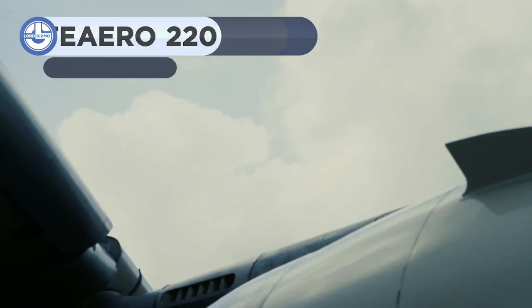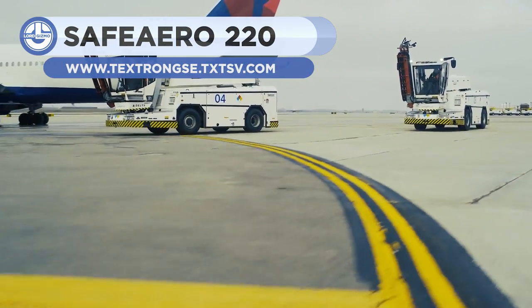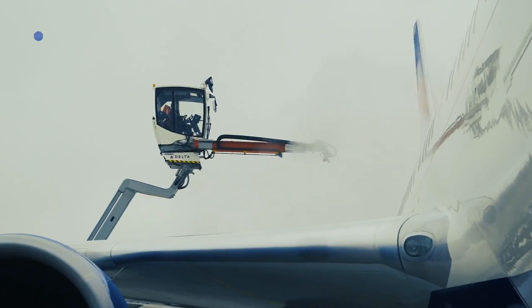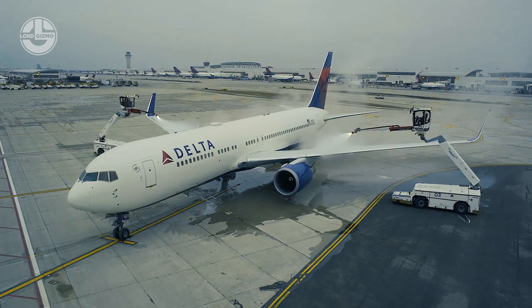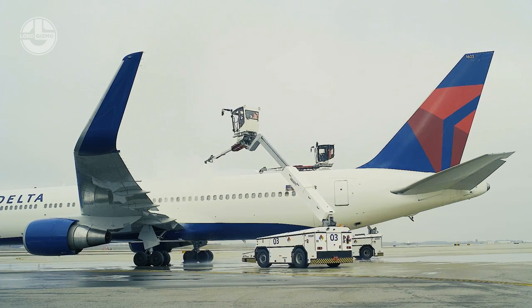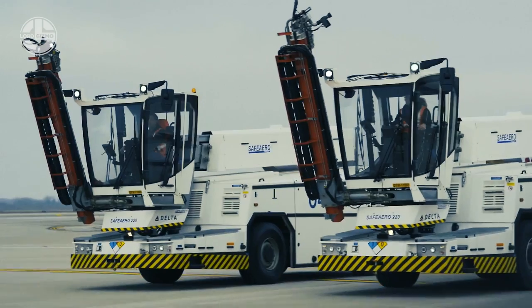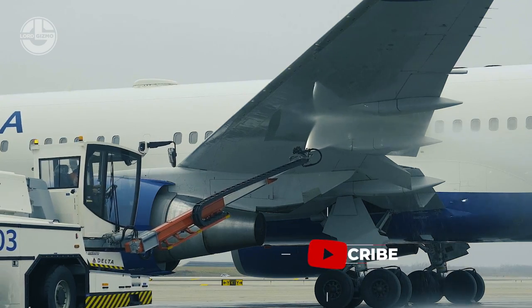The SAFEAERO 220 is the only genuine single-operator de-icer on the market. Its wide operational radius and compact size can perform de-icing operations on a wide range of aircraft, going as high as the Airbus A380. The SAFEAERO single-operator technology provides fast, efficient, safe, and reliable removal of ice in all conditions.